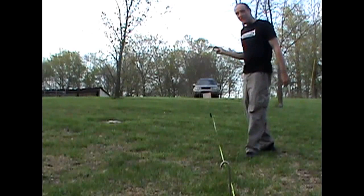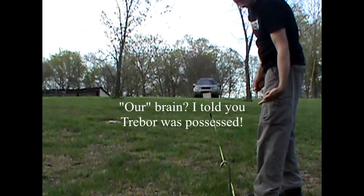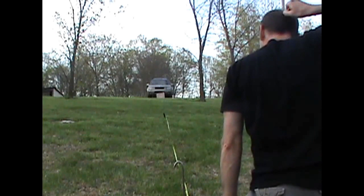Now, even that has a range. And with this particular truck and brain, it seems to be 96 feet. So here we're going to go at maximum of 96 feet using our brain as an antenna. Wow! Still working at 96 feet. Okay, now we're going to go beyond the 96 feet. This is roughly 100 feet right here. And normally it doesn't work. Okay, as you can see, it's a no-go.